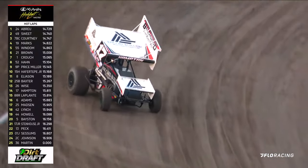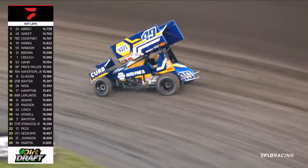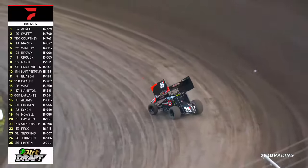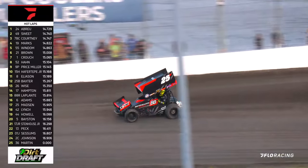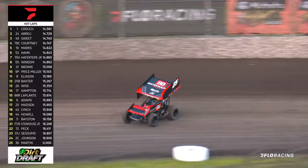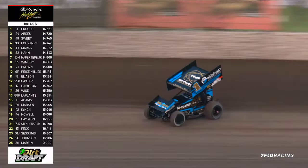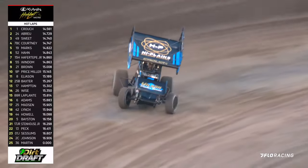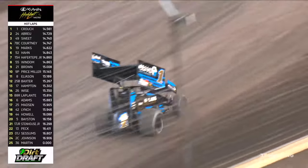And there is Zach Hampton getting the call late last week to fill in here for Wout Hoffmans. If things go well tonight, Hampton might be able to jump in that car tomorrow at RPM Speedway as well. There's Blaine Baxter, the young driver out of Liberty Hill, Texas, formerly from California. As Brenham Crouch is the fastest now in Dirt Draft Hot Laps at a 14.561. Good lap there for the local Texas racer, 14.561.